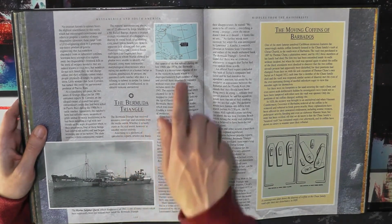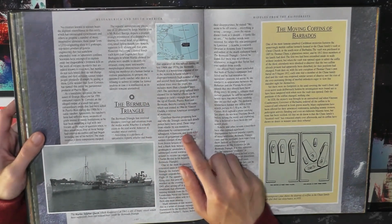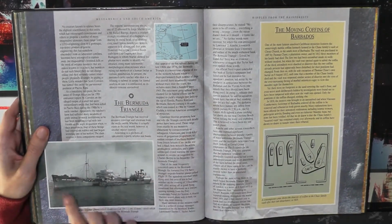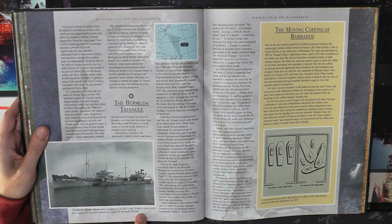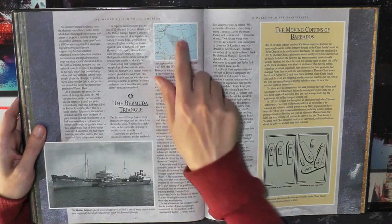The Bermuda Triangle. That's also a very famous area where supposedly ships and aircraft go missing. This vessel here disappeared in 1963 and is one of many vessels which have supposedly been lost without trace inside the Bermuda Triangle.